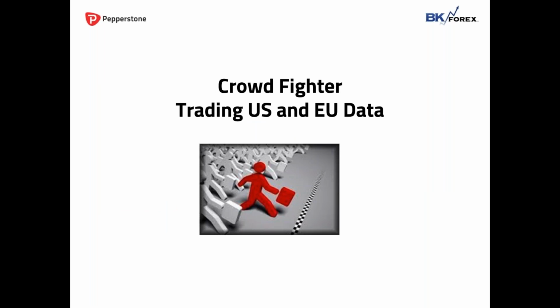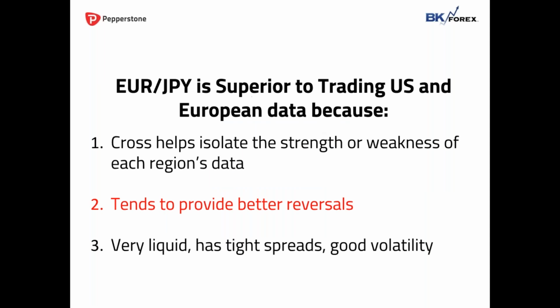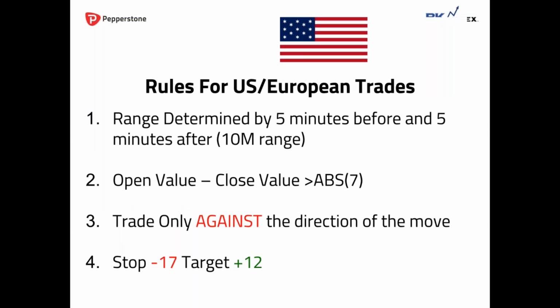If we trade U.S. data and European data, we actually like to use euro-yen as a currency of choice. You don't have to. You can use the euro or you can use dollar-yen, but euro-yen sometimes works really, really well. The cross helps to isolate the strength and the weakness of each region's data. It tends to provide a little bit better reversals, and it's also almost as liquid as the euro or the yen itself, right?